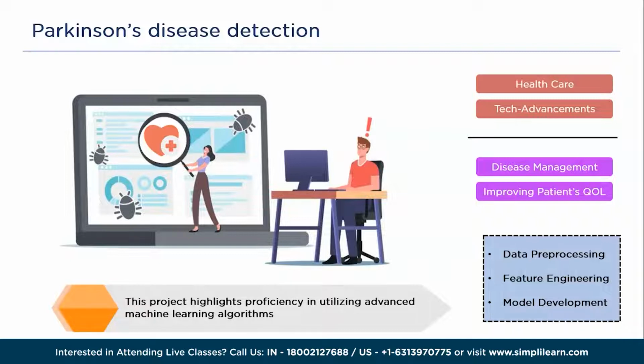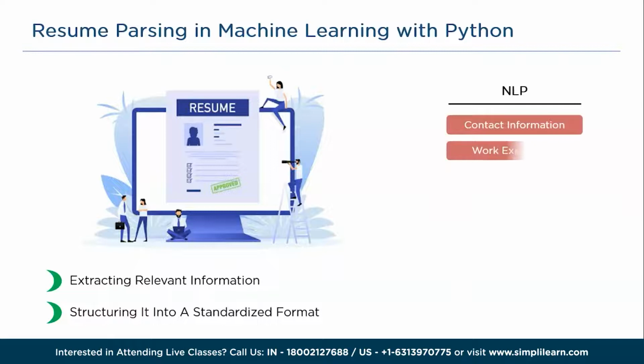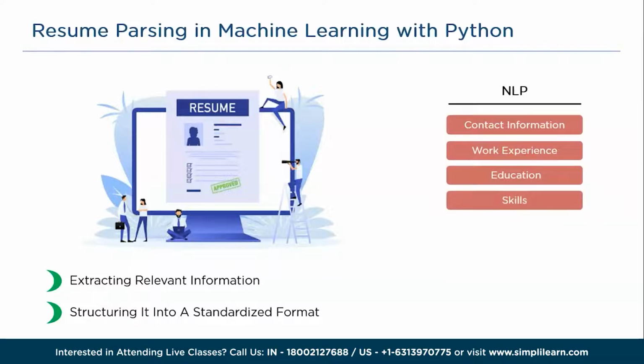The next project on our list is Resume Parsing in Machine Learning with Python. Resume parsing in machine learning refers to the process of extracting relevant information from a resume and structuring it into a standardized format. It involves using natural language processing techniques to analyze text and identify key details such as contact information, work experience, education, skills, and other relevant data.